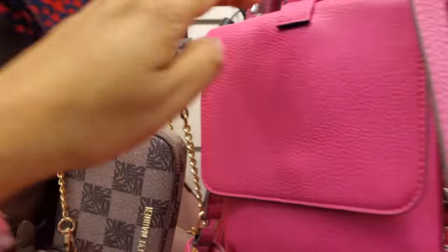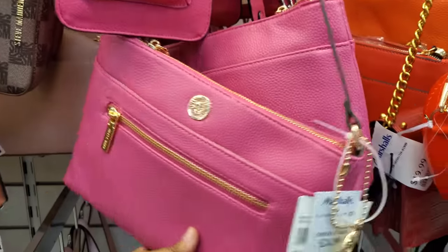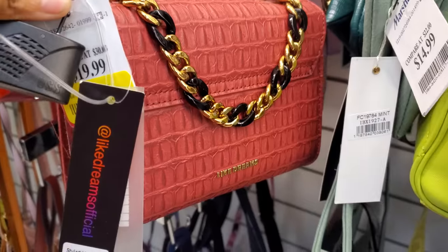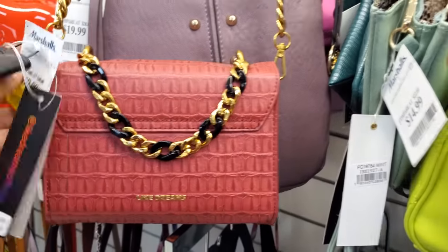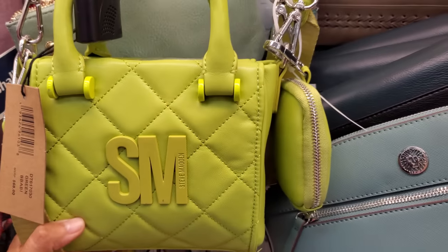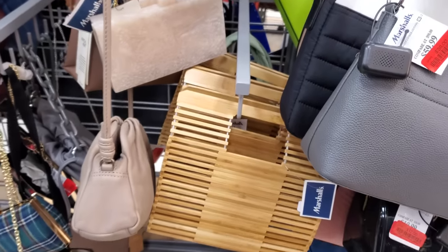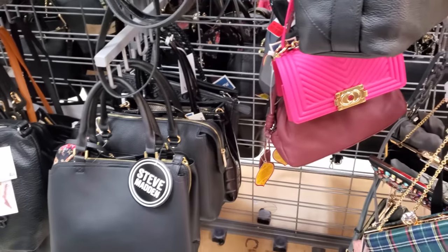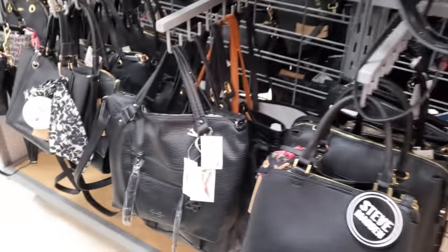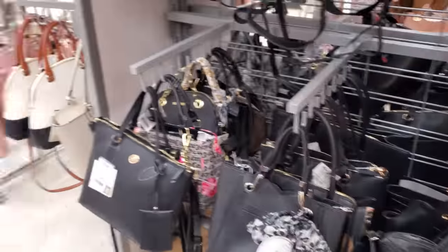The Juicy Couture one, this pink one, might have seen me for $15, and Klein's for $25. So this brand is Like Dreams, $12. Okay, we've been finding this a lot too. That's $25. All right, you guys, I think that's gonna do it here for this walkthrough. You know, there's people in the crossbodies. There's a little more, but a lot of it is like yellow tag, and a lot of it is we've seen before.